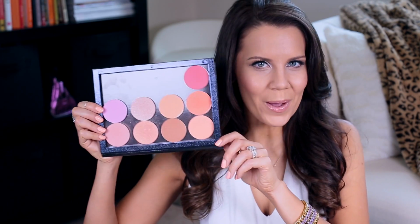Guys, it's Hot or Not Thursday, and today we are talking all about Makeup Geek blushes. I have been dying to do this review. I knew they were coming out and I've been patiently or impatiently waiting because I really love the Makeup Geek eyeshadows and I was hoping the texture would be very similar.